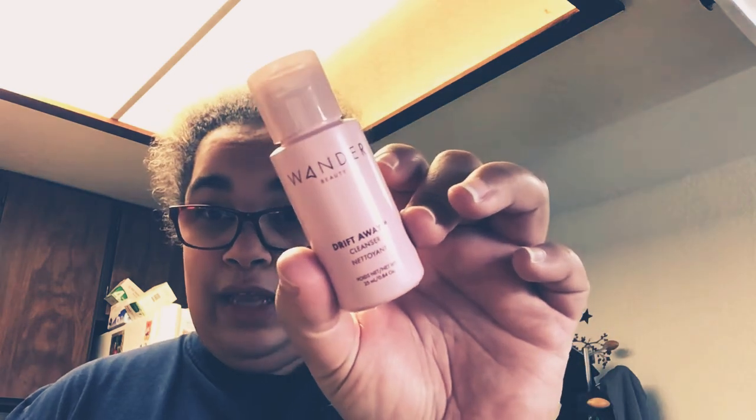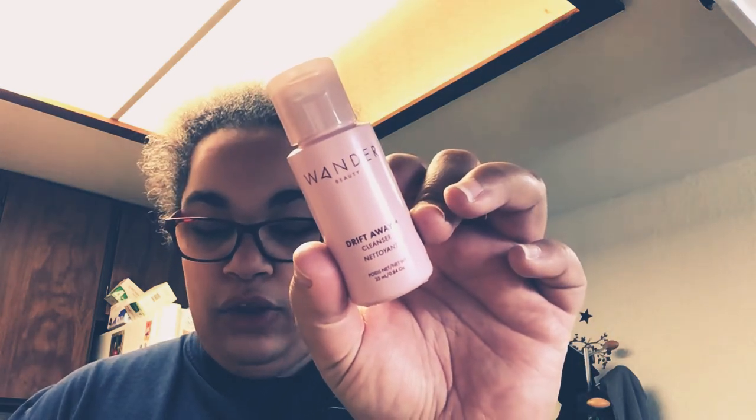And the last product is this Wonder Beauty Dry Away Cleanser. God, I have so many cleansers. That's good. So that's that. The full size is $32. So yeah, not too bad. Except the eye cream, I'm like, okay, thank you.